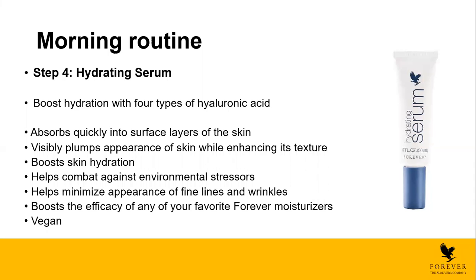Usually all types of serum can help reduce fine lines and wrinkles. This is why it's important to use serum every day, at least twice a day. And yeah, we really recommend it. Lastly, it will boost the efficacy of any of your favorite moisturizers. Whenever you apply the serum and then afterward the moisturizer that we're going to talk about in a bit, it will be absorbed much better on your skin. It will really help lock in the moisture in your face and your neck.